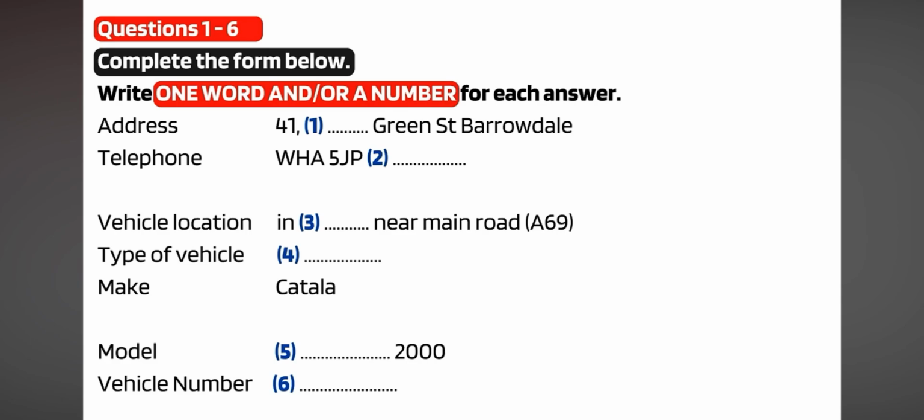Oh, I see. So the next thing I need to know is your address. Right, it's 41 Lower Green Street, Barrowdale. And the postcode's WH4 5JP. Fine. And if I could just ask for a telephone number?